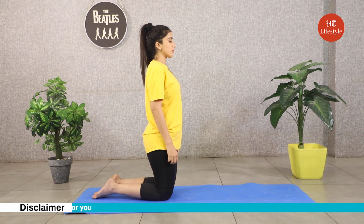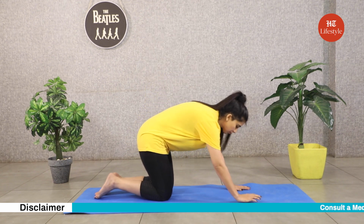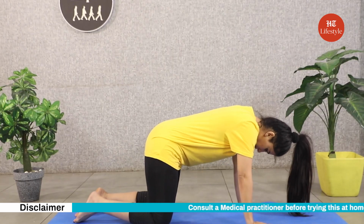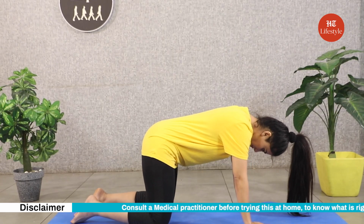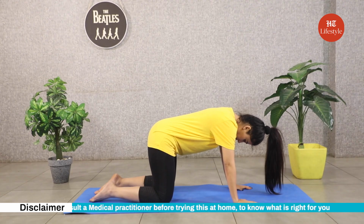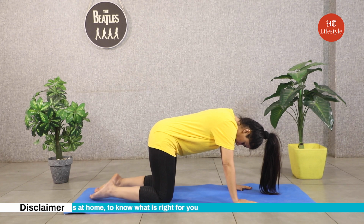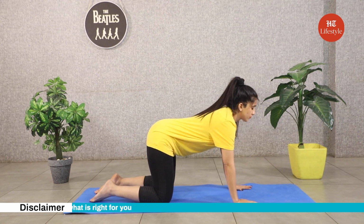How to do it? Get in tabletop position with your palms down, wrists and elbows aligned under shoulders, knees under hips, ankles straight back from the knees. You can curl the toes under or tops of the feet down as the flow moves you.